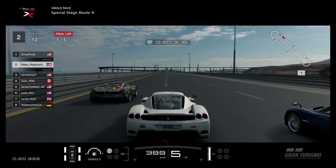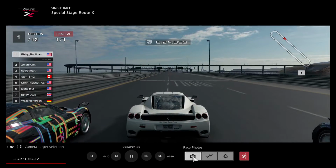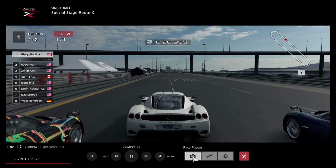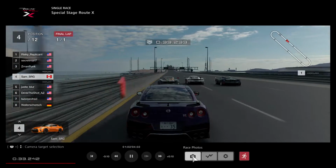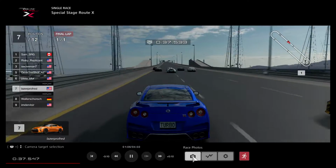With my Enzo, I haven't really put too much time into the design of this car yet. I wanted to keep it simple and clean. So here we've got one Veyron, multiple GTRs.